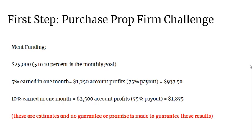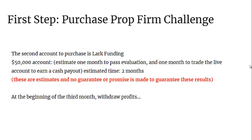Now we're going to move this up. We're going to build these accounts. So watch what we're going to do next. The next step is to purchase the Lark funding account. Remember, we talked about that. Let's say, for example, you're going to be able to purchase 2 of them at the same time.